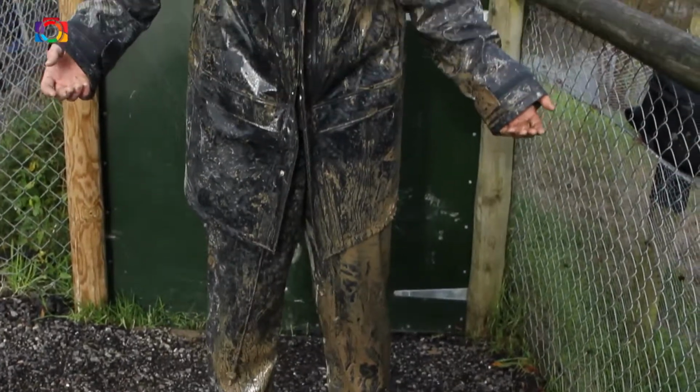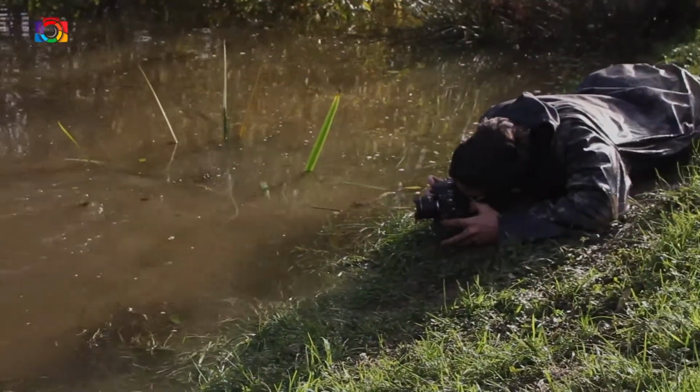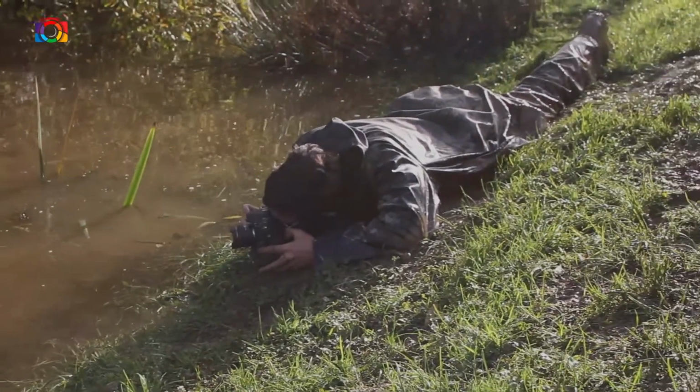One of my most important bits of equipment really is the clothing, wet weather gear in particular. It just allows me to get down and dirty in the mud or right on the edge of water, for example with the otters, where you can get some much nicer low angle shots and some of the reflections of the otters back off the water surface even.